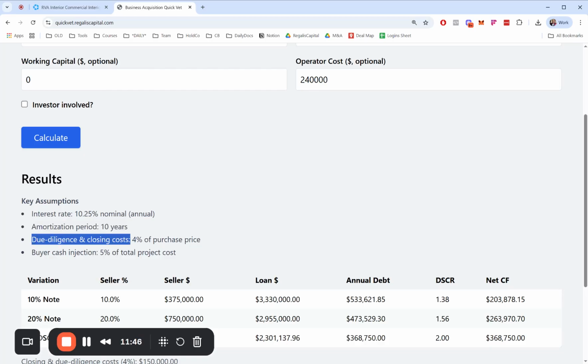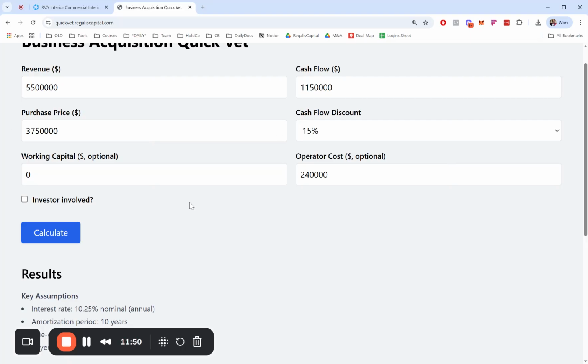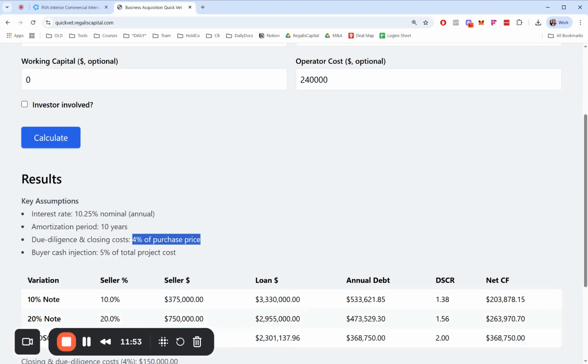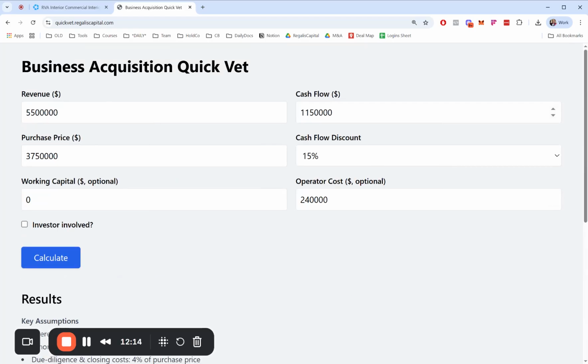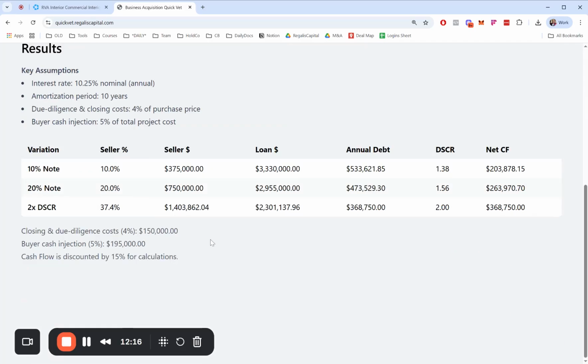Due diligence and closing costs, we're assuming 4% of the total purchase. So if you're buying at 3.75 million, we're assuming 4% of that is in addition your due diligence and closing costs. And then buyer cash injection, 5% of the total project. So what we have here before I run through this table, 150,000 in assumed closing costs and due diligence, 195,000 injected in, and then we've discounted our cash flows, this 1.15 million, by 15%. So we have three scenarios here to break down.